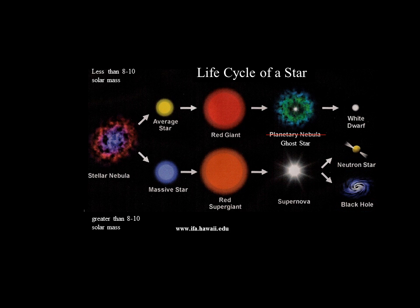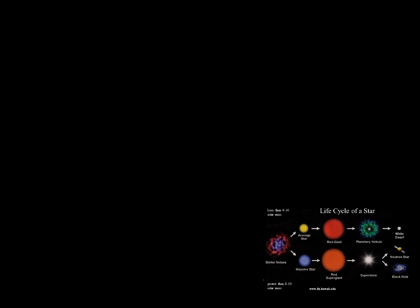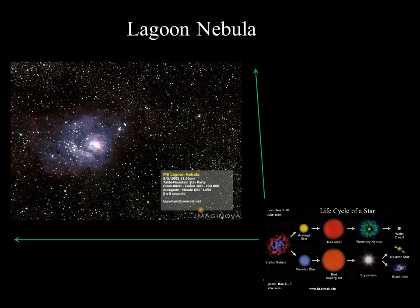Now that we know about the life cycle of stars, let's look at some of the objects from different stages of this cycle that are visible in the Bryce Canyon night sky. The Lagoon Nebula is a summer object where new stars are born. It is a cloud of gas and dust in space, light years across, which is visible because of new stars coming to life within it.